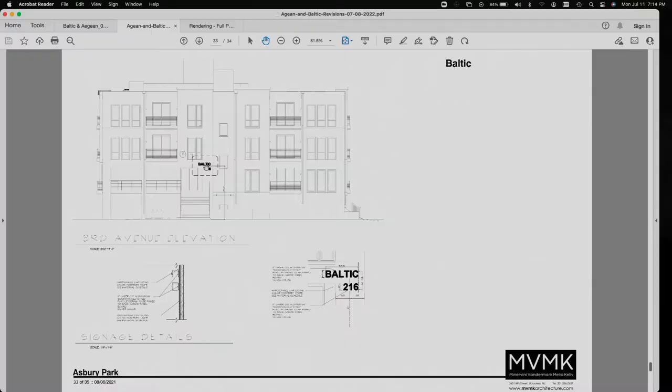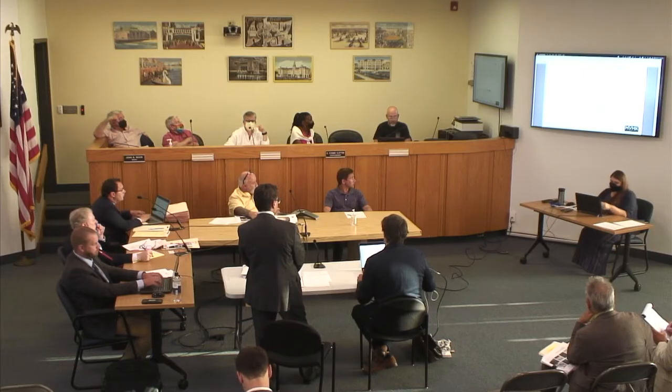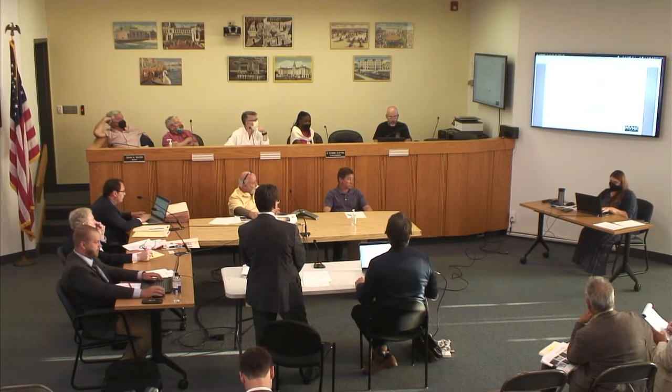So previously on the design, we had, as our direct numbering and signage, just the number 218, for example, on the Baltic, and 215 for the Aegean. The comment was perhaps we should look at that and add the name of the building too. Might be a little bit of a nicer entry point. So what we've done, and you've got these drawings in front of you, is add the name of each building on each of the signage for the addresses.